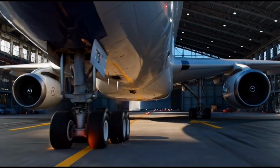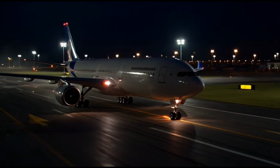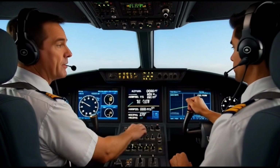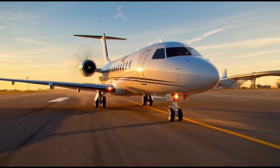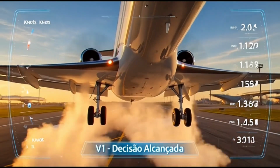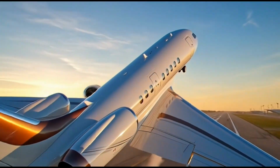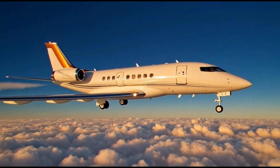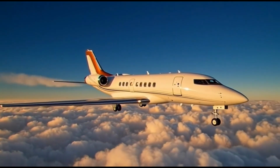Finally, takeoff day arrives. Test pilots take the cockpit, surrounded by advanced telemetry. The giant accelerates, the engines roar, and at a decision speed calculated in thousandths of a second, the nose rises. The moment the wheels leave the ground is the validation of millions of hours of work, thousands of parts, and an unwavering commitment to precision. The raw aluminum is now a master of the skies, ready to serve as an office in the clouds or a luxury refuge around the globe.